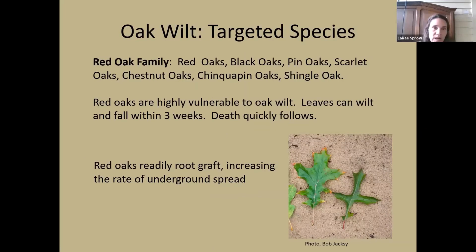The species will affect or attack any kind of oak tree. There's no oak tree that we know of that is not susceptible to oak wilt, but it will attack anything in the red oak family. The red oak family trees are really susceptible. Anything in the red oak family, if it becomes infected, can easily die within 3 weeks. After infection, it stops that transport of fluids pretty immediately, and then the entire tree dies.